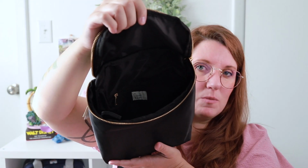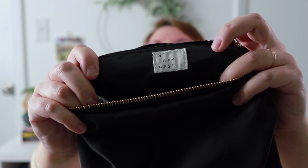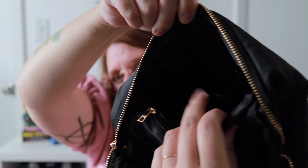Alright, so nice big opening. There is a zipper pocket in here. That's the manufacturer. There's also a little regular kind of pocket in there. You know what I mean. I will say it's a little bit flimsy. So we'll see how that goes.